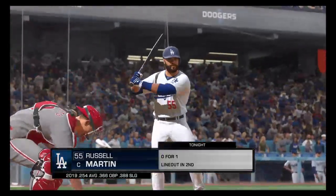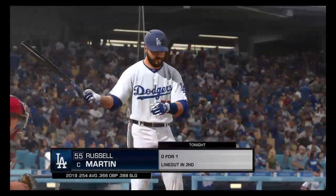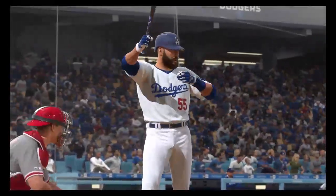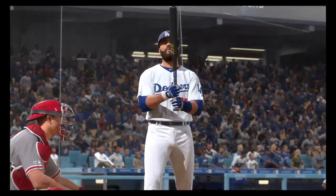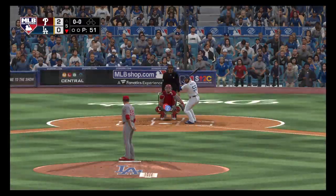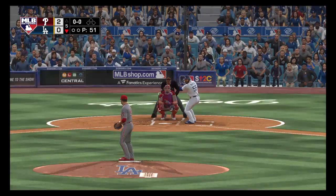Right, thanks, Heidi. Russell Martin now. He'll start things out here in the home fifth, and it's been tough sledding for this lineup through the first half of the game. Yeah, they haven't had any momentum going to the plate so far in this one, Matt. They need something to break their way and wake them up a bit. Be nice to get these fans involved at some point as well.